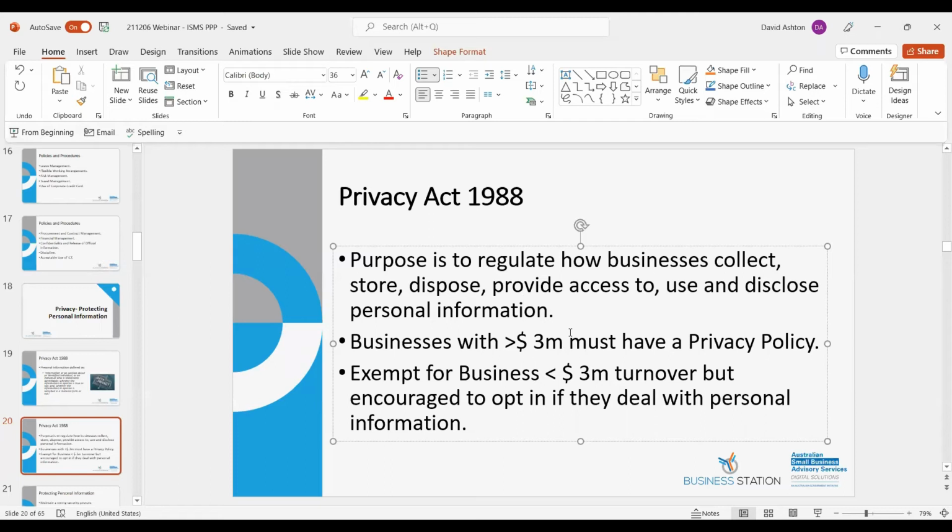So again, it gets down to that credibility as a business. You might be asked questions about it by a prospective customer or supplier. If you're tendering for goods and services for government or other entities, you may be asked in a tender document to provide information around how you manage corporate information or personal information. And you might be asked by your employees or prospective employees.